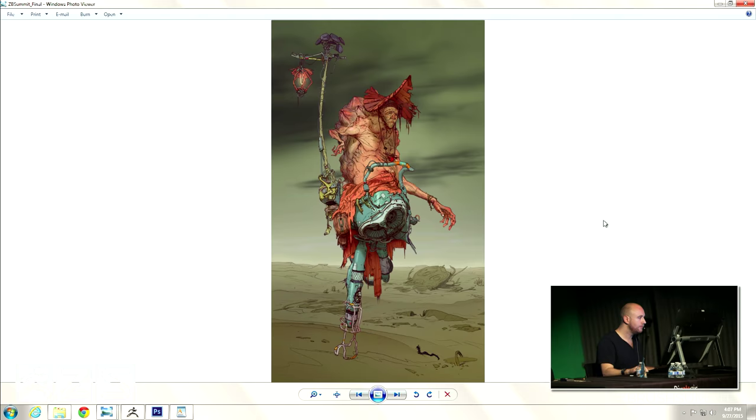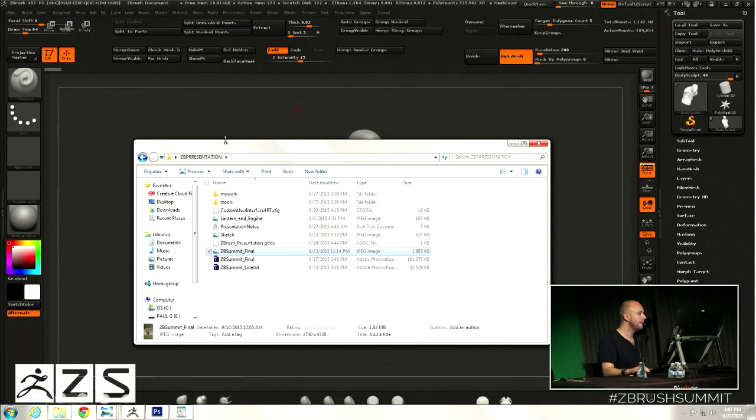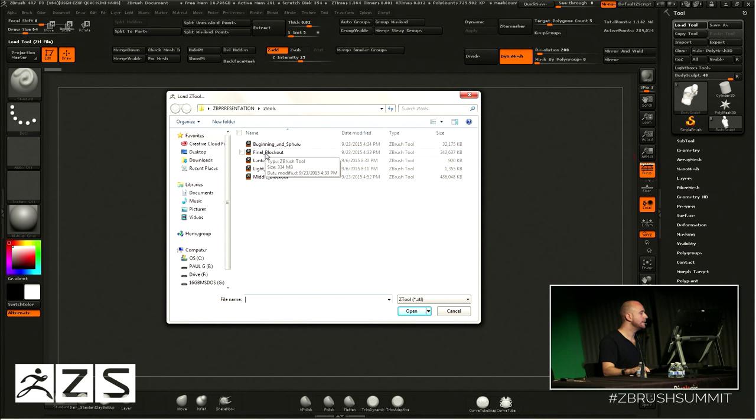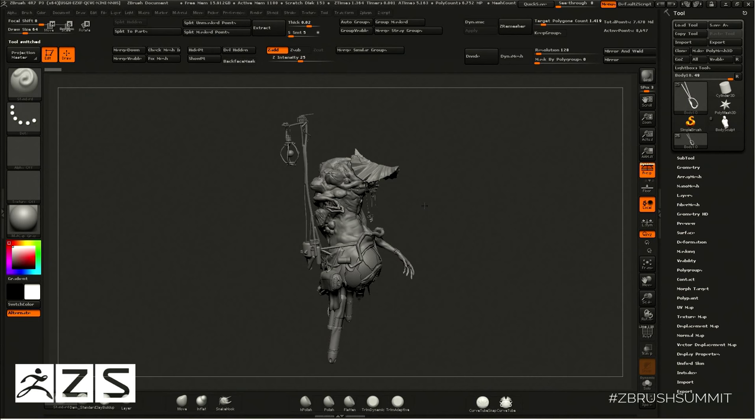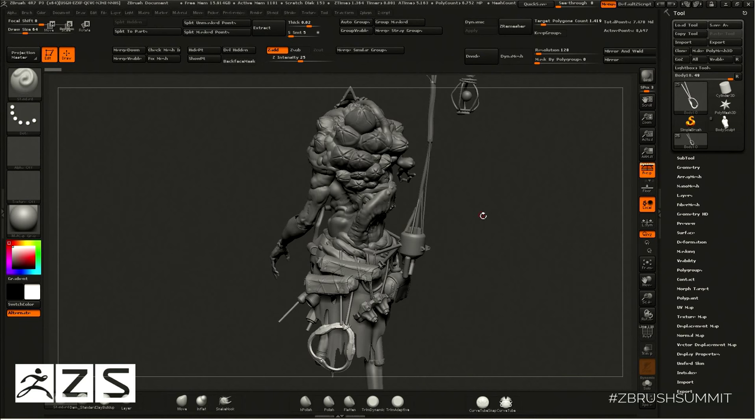So here's the final, and I'll show you how I got to this point. I'm going to jump forward and show you the final blockout for reference, so you can see where I'm headed. So this is the sculpt that I did as a blockout for myself, and this is just to draw over. And I built the whole thing knowing I was going to draw over it.